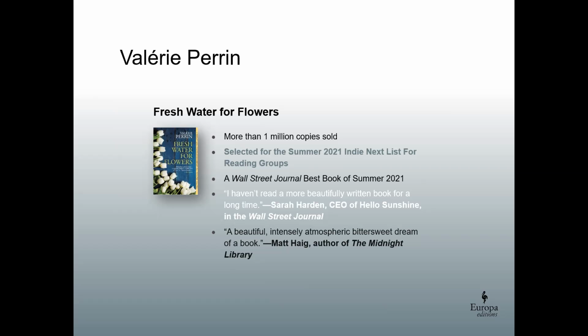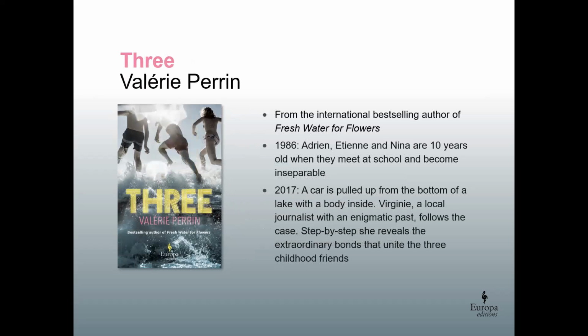And as you will see on this slide, Matt Haig, author of Midnight Library, called it a beautiful, intensely atmospheric, bittersweet dream of a book. It became an international bestseller, and it has sold more than 1 million copies worldwide. Now on to her new novel.